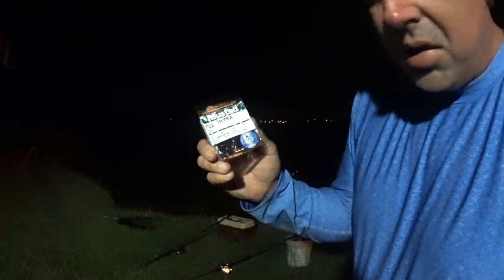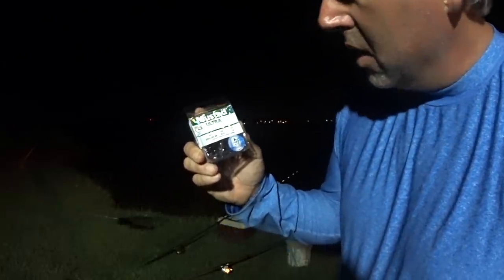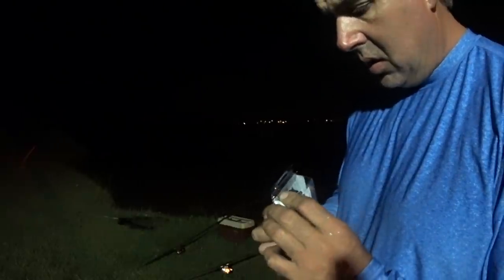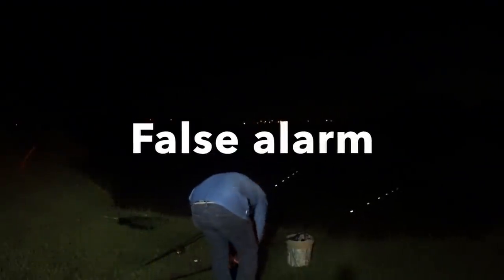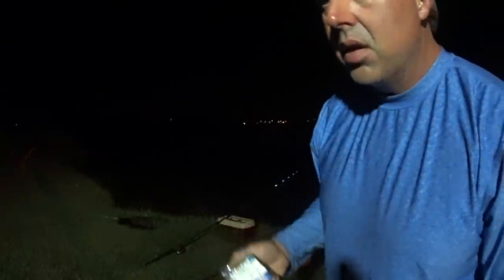The hooks I'm using tonight are Mustad Ultra Point or Mustad Demon Fine Wire 10-aught. I like these hooks. I've been through a bunch of hooks. These to me have done me well. Big blues, flatheads. And even them dag blasted fish with the stripes on them. That's a good hook right there.